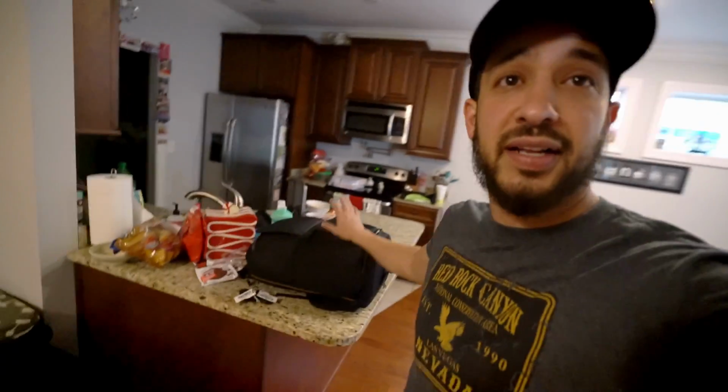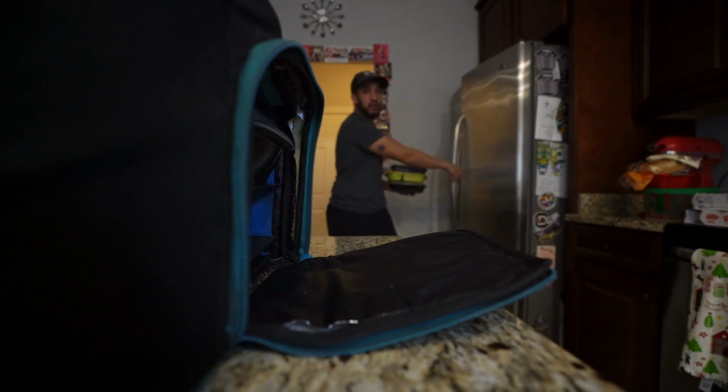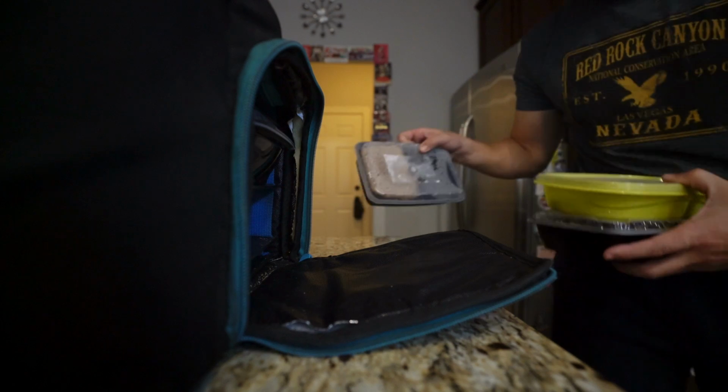Now the dogs are fed. I got all my camera stuff ready last night so that I won't have to worry about getting that packed before work this morning. I got a couple things that I'm gonna get for the road. Let's get a couple of these containers out.